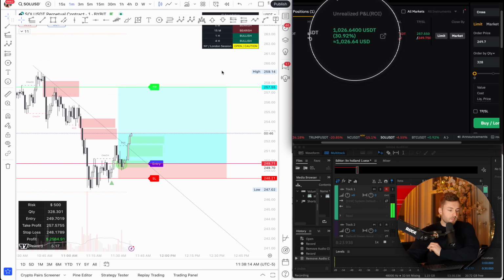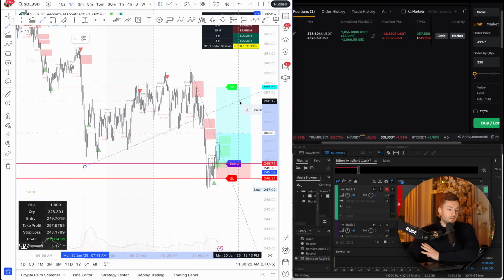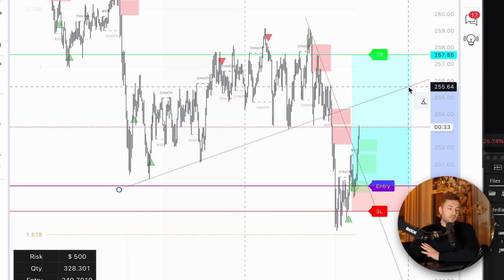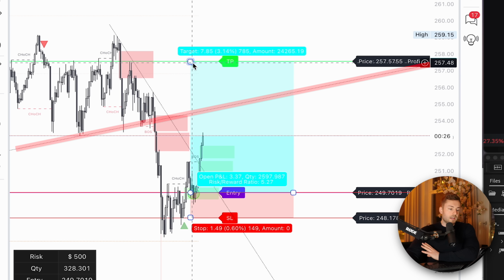So I'm going to stop talking and actually update my order. All right, so trade is starting to move nicely in our direction. Hard level for it to break through is going to be this area. And I'm expecting that as we break through these levels, what I always like to do is look at where the price is going to come in contact with the underside of this trend.